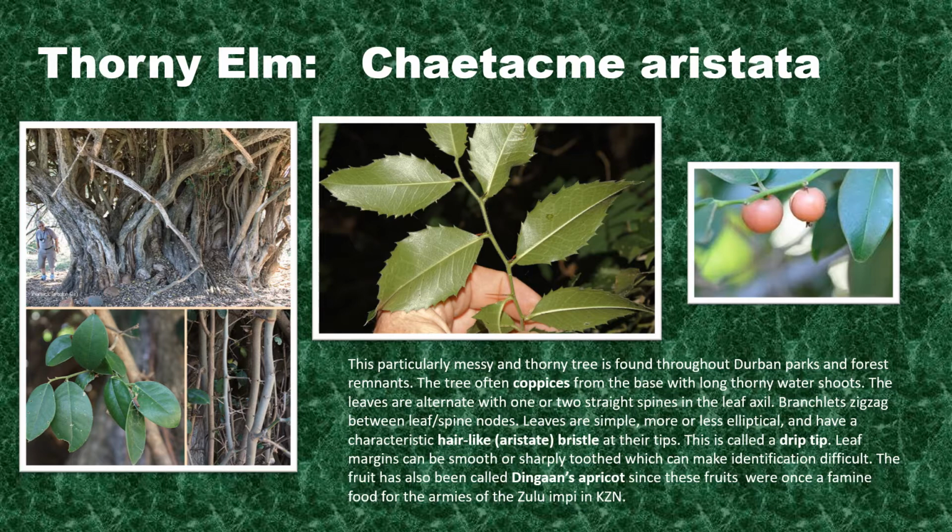So if you look at the bottom of each leaf, you will see straight spines. The branchlets zigzag. The leaves are simple, more or less elliptical, and have a key characteristic called an aristate or drip tip. I'll repeat that. It's called an aristate or drip tip. It allows water to fall off the end of the leaf. Aristate means hair-like. So you can see that very clearly in all of the thorny elm leaves. Sometimes the leaves have thorns, sometimes they don't. A leaf margin can be smooth or sharply toothed, which can make identification difficult.